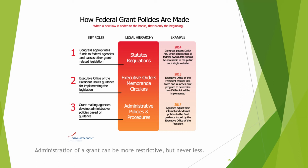So Congress mandated this, but this doesn't really give state workers or federal workers any idea of how to do this and how to spend the money. So in order to give guidance, an executive order and a memorandum is issued. The Executive Office of the President issues guidance for implementing the legislation. An example of that is in 2015, the Executive Office of the President created a task force and launched a pilot program to determine how the Data Act would be implemented.